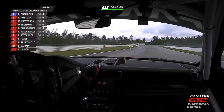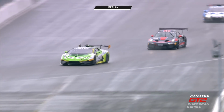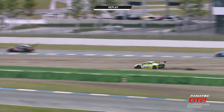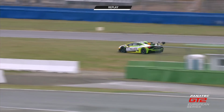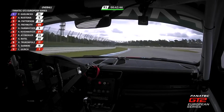So we'll piece this all together. So yes, Aurelius Rustiker now up into second spot. And this is how it looks in replay. David Fairbrother in the green Lamborghini comes in way too deep, and there was no way he was going to make the corner. But in his defense, he didn't fight it. He let the car run off, let it run wide rather than suddenly try and turn and risk a spin. So he let the car flow, loses places, drops behind Freimuth, but is able to guide it back onto the road and therefore lives to fight another day.